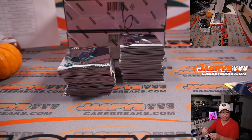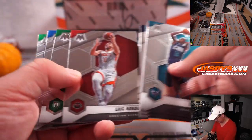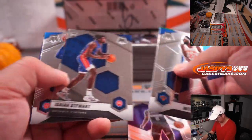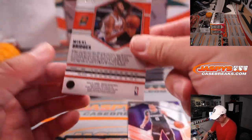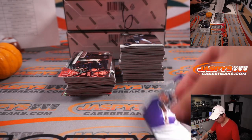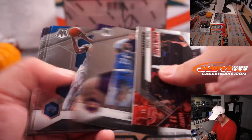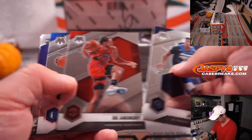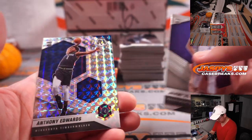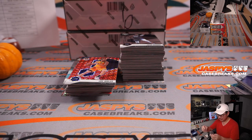It's NBA debut, LaMelo Ball. All of those add up. Michael Bridges for the Suns, 43 out of 99. That'll be for Steve Birch. Tyrese going to the Kings, that'll also be for Steve. And an Anthony Edwards mosaic parallel. Nice one for David B. and the Timberwolves.